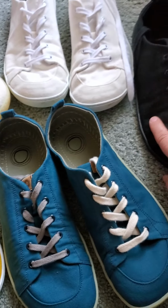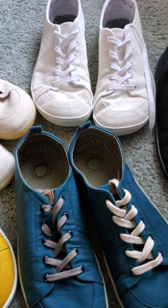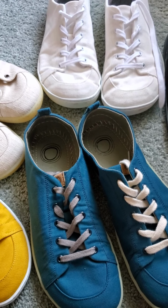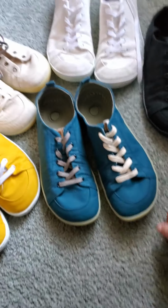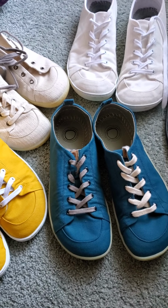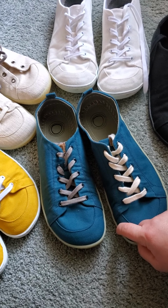socks in these. So I can actually wear these two models all year long. I can also wear a thin sock, I just lace them a little bit tighter. They're just such a flexible shoe that I just love them. But I do think a lot of people need to understand that there may be some sizing differences.